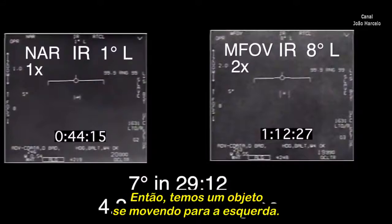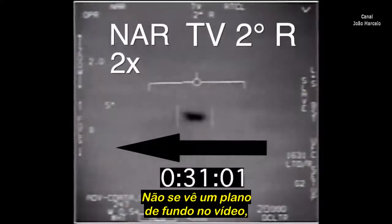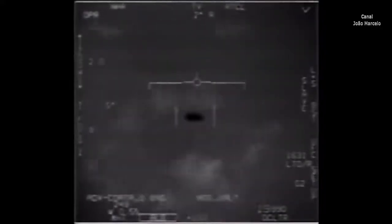So we've got this object moving left. The camera is tracking it so it stays in the middle of the screen. You can't see any background in the video, so there's no visual frame of reference for the motion, but it might look something like this if there were some clouds just behind it.